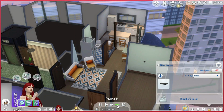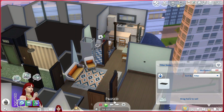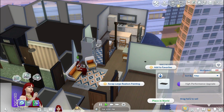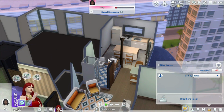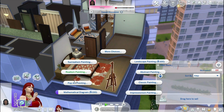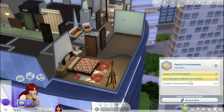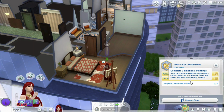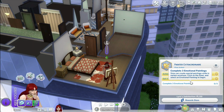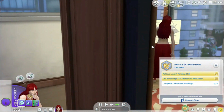I need to scrap that, apparently. I don't know why that's affecting anything or why I can't just resume it. It's weird. What is going on? I don't know why that just broke. Well, I guess at least we have an easel. We're gonna go make a mathematical diagram because that counts as an emotional painting. And the homegirl needs to do her aspirations. But yeah, I really like this side for painting just because it gives her the overall view out the windows.